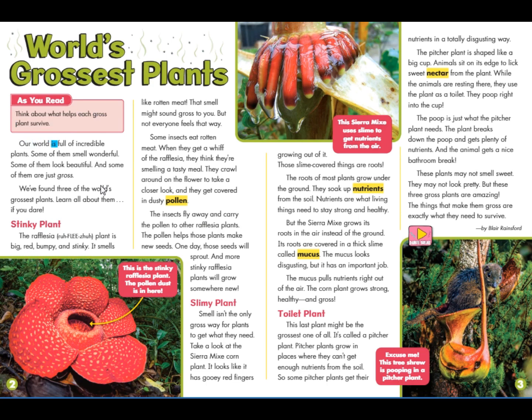Our world is full of incredible plants. Some of them smell wonderful. Some of them look beautiful. And some of them are just gross. We've found 3 of the world's grossest plants. Learn all about them if you dare.